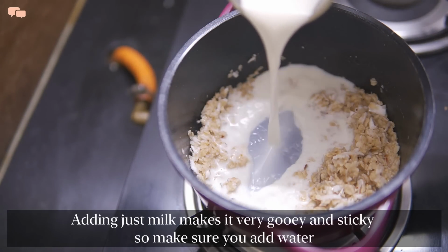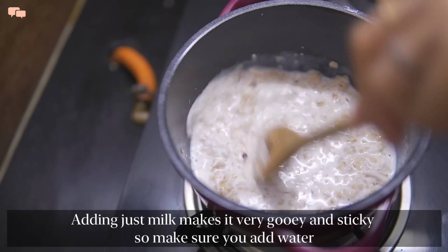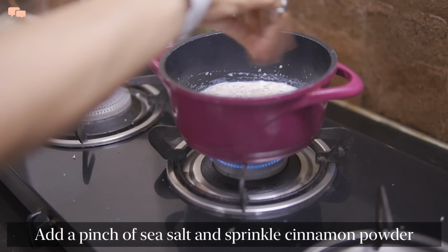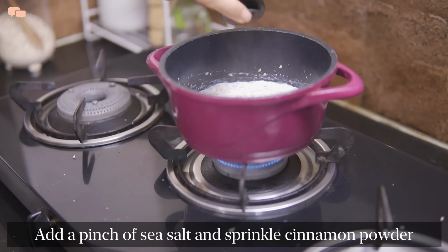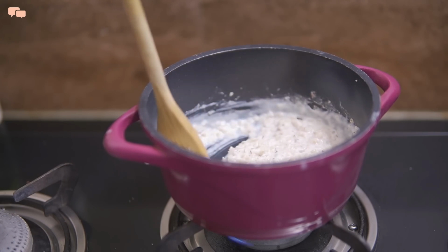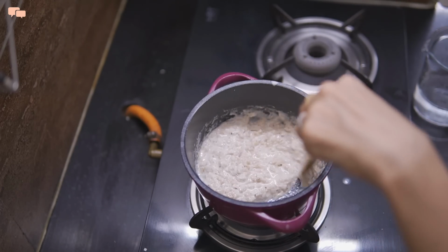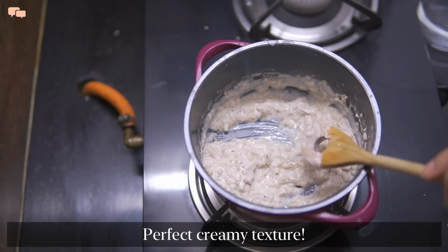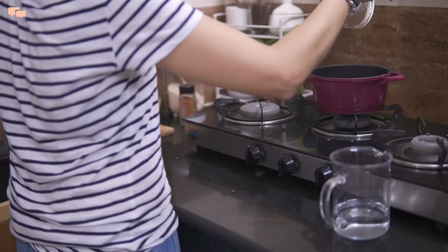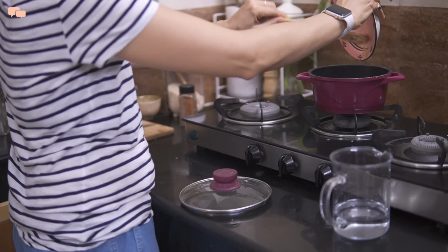After 2 minutes, when water is soaked, add the milk of your choice in 2 parts. Mix and let it come to a boil. Add a pinch of salt and some cinnamon, and suddenly the aroma will increase the cravings even more. I'll then add the remaining 1/4 cup milk and bring it to a boil. A creamy textured oatmeal is ready, and now add the grated apple into it and mix well.